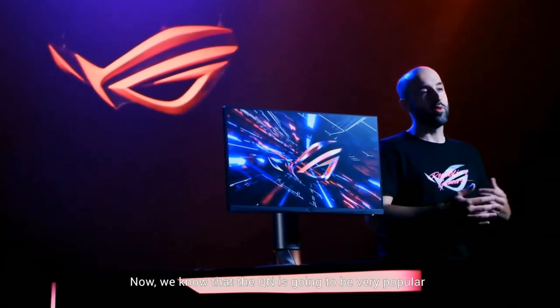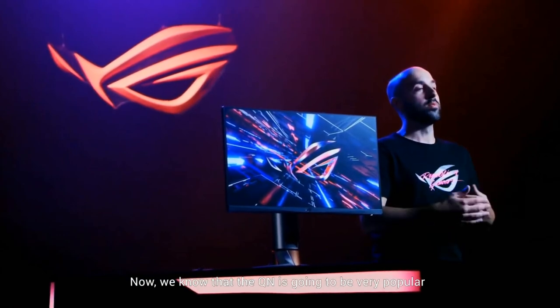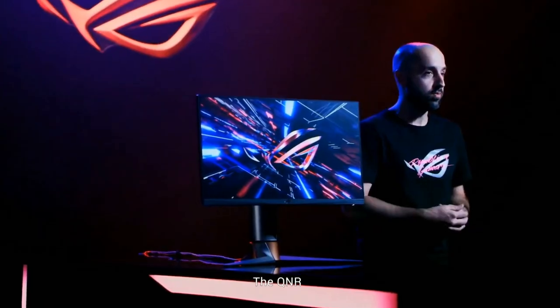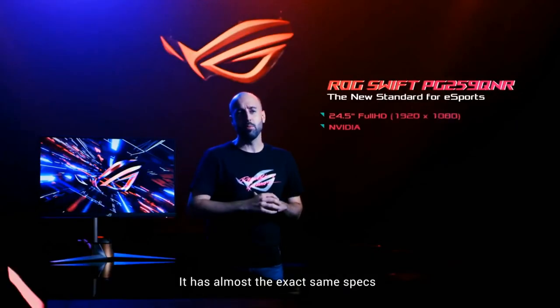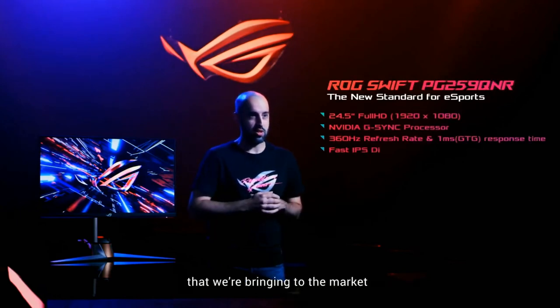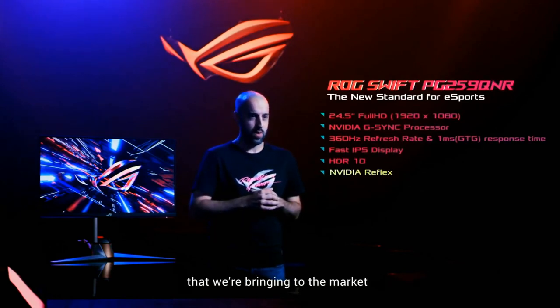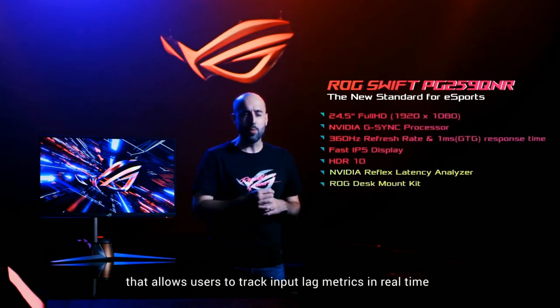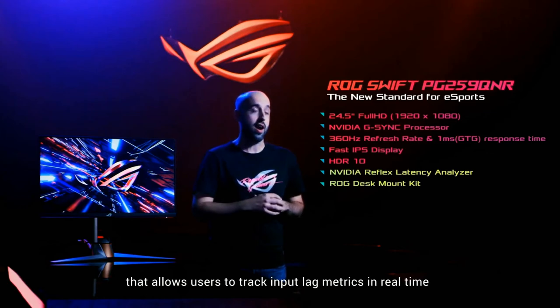Now, we know that the QN is going to be very popular, so we're also coming to market with another model, the QNR. It has almost the exact same specs. The key differences are two exciting extra features that we're bringing to the market. The first is a new technology that allows users to track input lag metrics in real time.